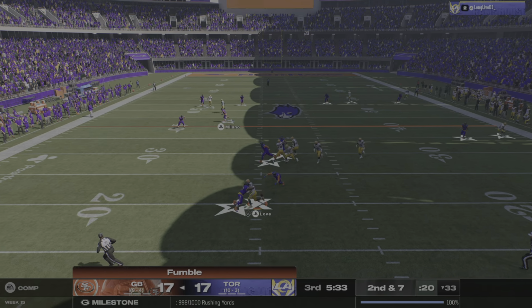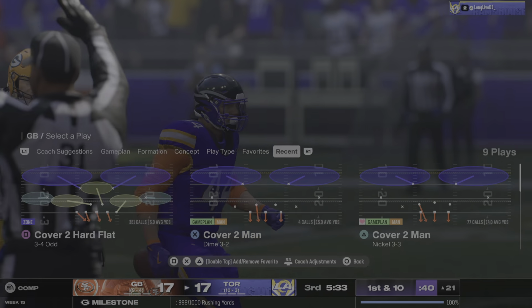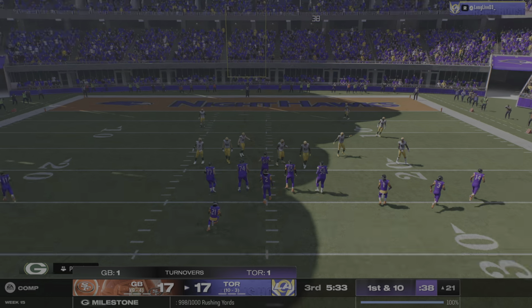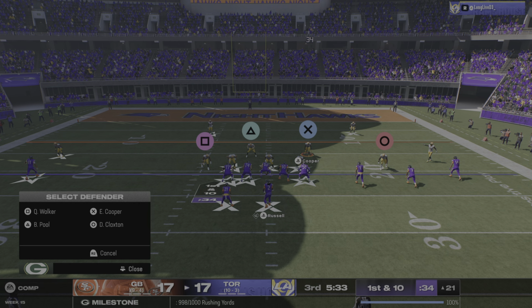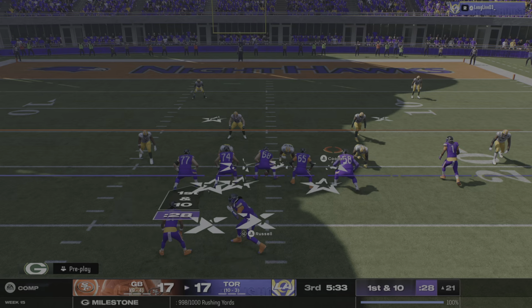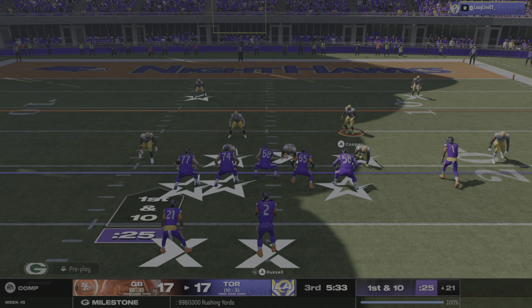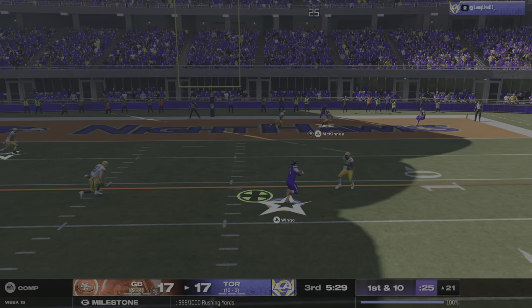And the ball comes out. Love lost it, and this is picked up by the defense. And his guys are going to take over at the 21-yard line. Now they'll change things up. After the pick six, they go right back to the air.